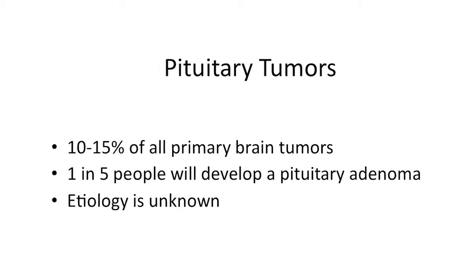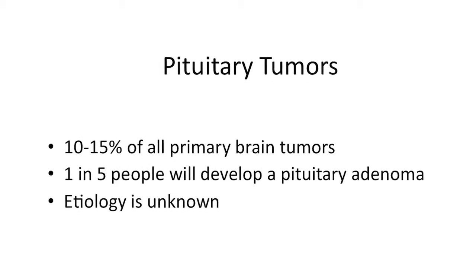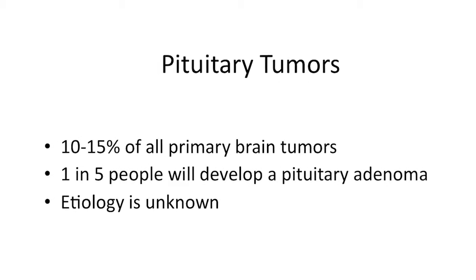Now, if we look at pituitary tumors in general, we know that they're very common. Up to 20% of people will have a pituitary tumor. And as with many tumors, we don't really understand the basic causes of why people have these tumors. It's not something that you did, it's not something you ate, it's not because of, for example, smoking and lung cancer. There's a strong link. These happen for unknown reasons in the vast majority of cases.